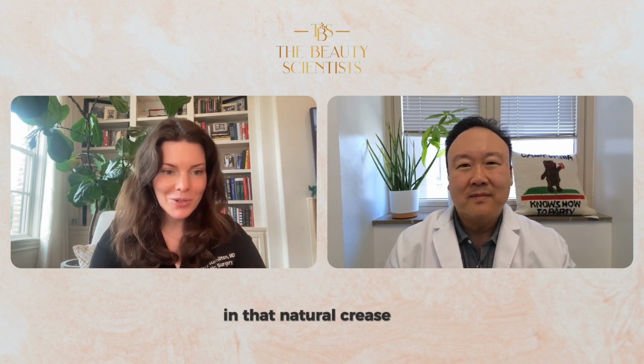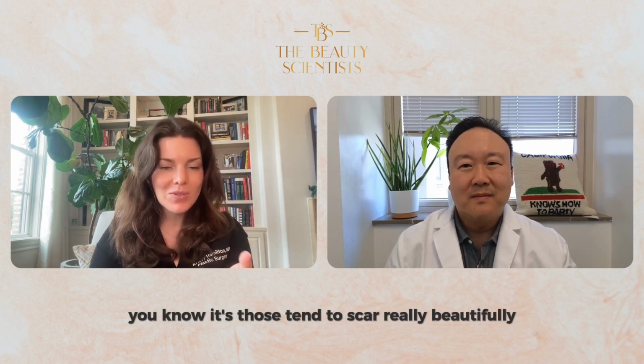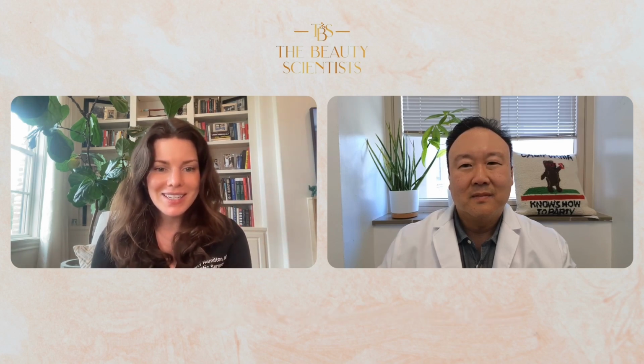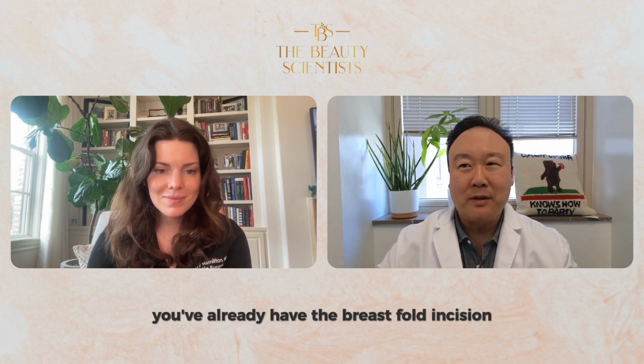Yeah, and that's usually, especially if you have an implant in that natural crease. So really, patients should hardly, those tend to scar really beautifully, and also it's going to be in the fold underneath your breast. It'll be hard for even you to see. Yeah. And obviously, if you're a patient who's already had a breast augmentation or implant, you already have the breast fold incision. I mean, it's not that big a deal. The incision already exists. So, right.